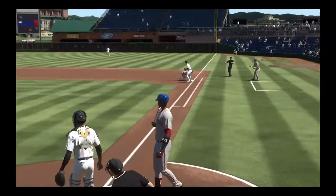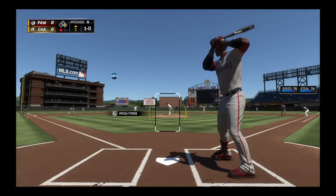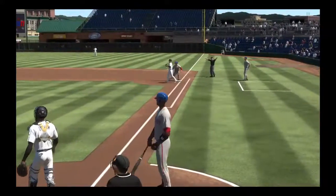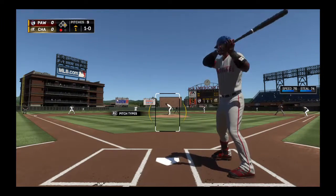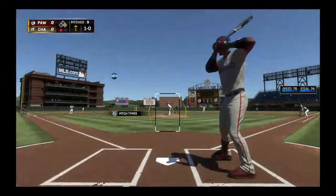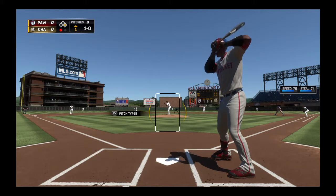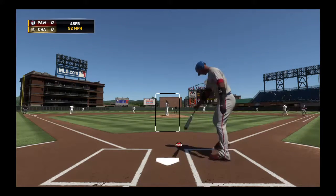Throw over to the bag, and he'll get dirty, but he's back in safely. And another throw over, and he has to dive, but he's back in easily. And yet another throw over, and a dive, but he's back in there. Swung on and missed. 1-1.